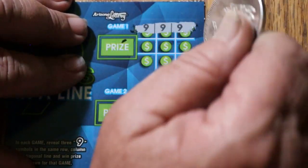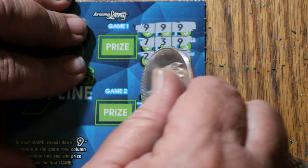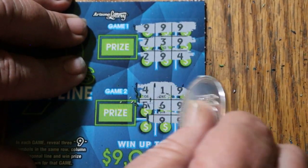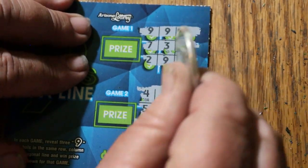Hey, we got a win. Boom. Don't know why I'm scratching the rest of it. You can only win once on the thing. So there's a win there. And looks like a single win on this ticket. So what are we going to get on this one?